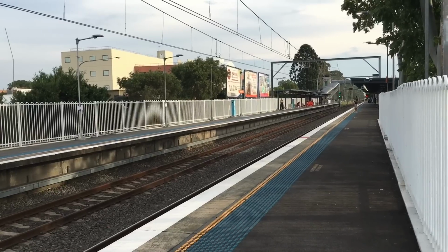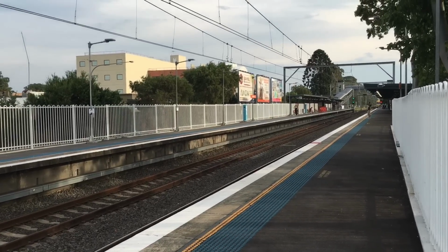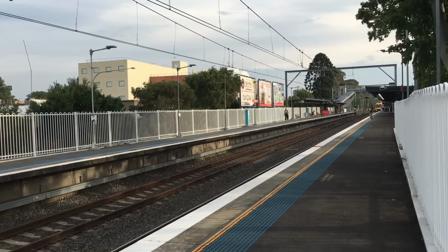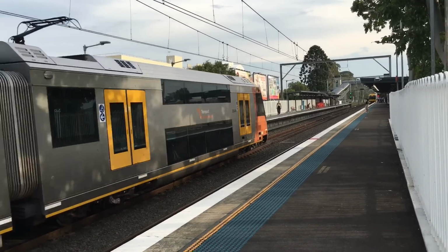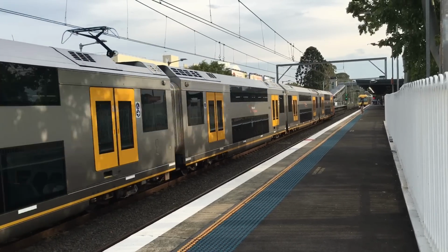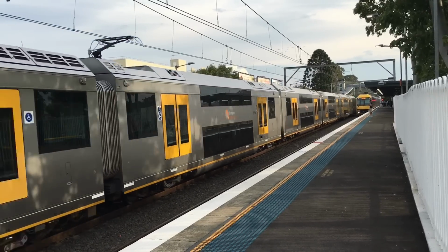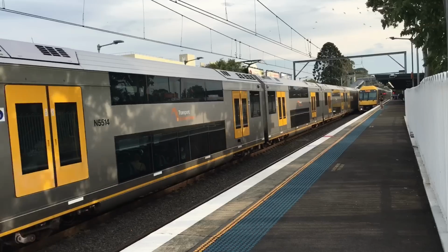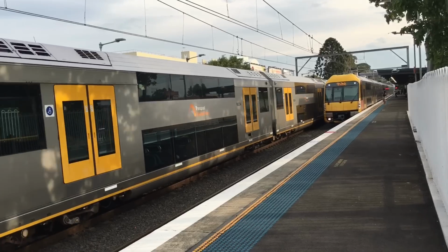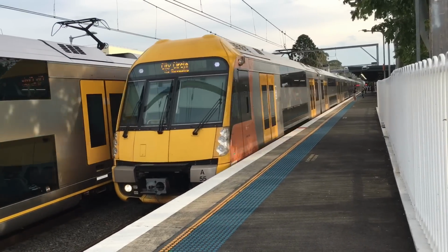Campbelltown service arriving onto platform number two, and a City Circle service arriving onto platform number one. The Campbelltown service is A14. And the City via Redfern and the Airport service, A55.